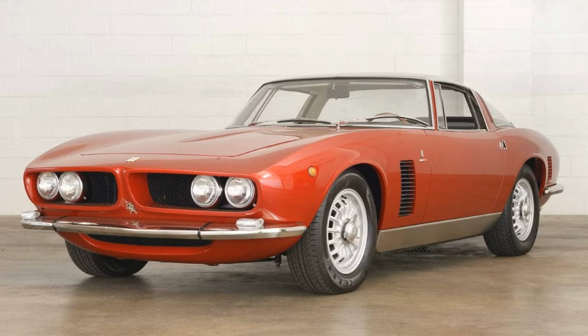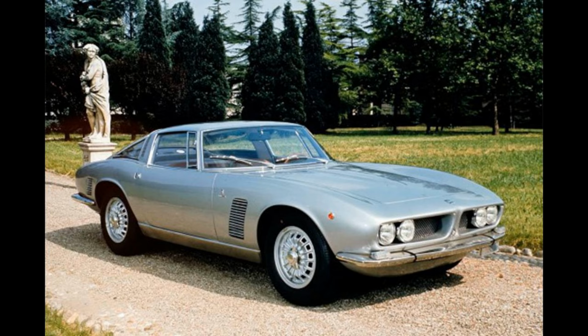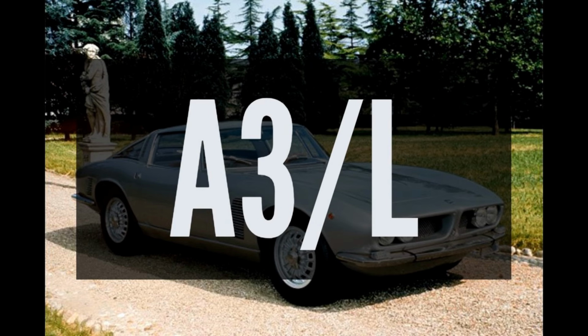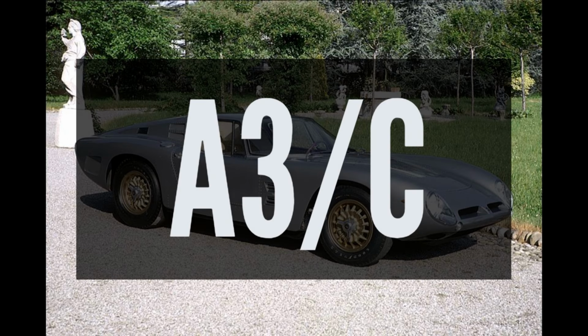And next came the Iso Grifo, which was a beautiful two-seater GT, and it was built on a shortened version of the IR300 chassis, and again it was powered by a 327 cube small block Chevy. Now, Bizzarrini, being a race car guy, figured that there might be a market for a racing version of the Grifo, and so basically that's what happened. Now, the street version of the Grifo was called the A3L, L standing for Lusso, and the competition version was called the A3C, C standing for competition or Corsa.